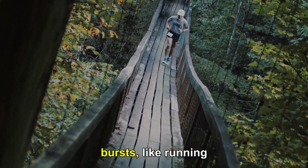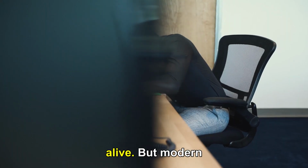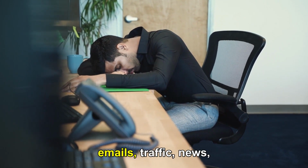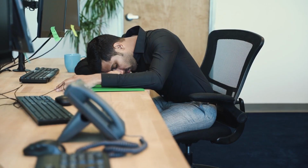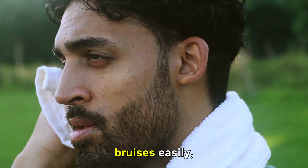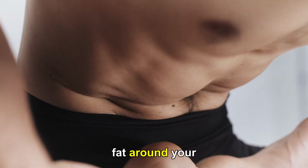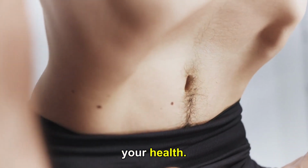In short bursts, like running away from a bear, cortisol is great. It keeps you alive. But modern life keeps our cortisol elevated all day long with emails, traffic, news, and constant notifications. When cortisol stays high chronically, it literally breaks down your muscle tissue, thins out your skin so it bruises easily, and signals your body to store deep, visceral belly fat around your organs. That is the hard, dangerous fat that ruins your health.